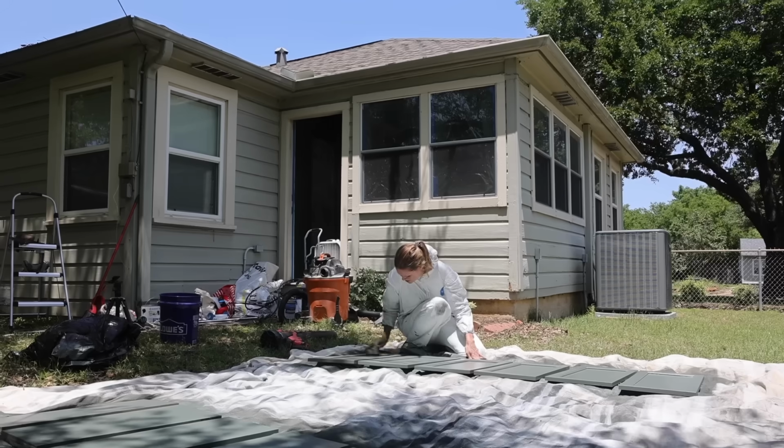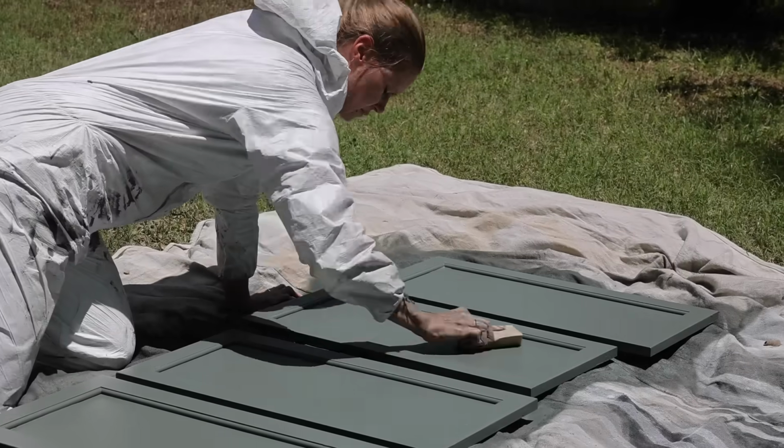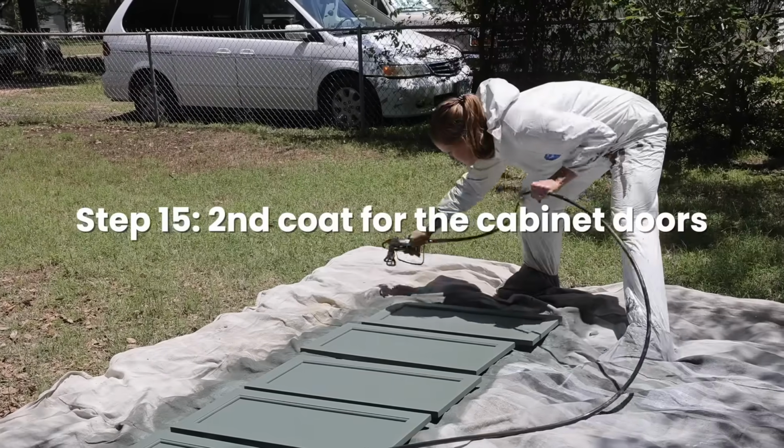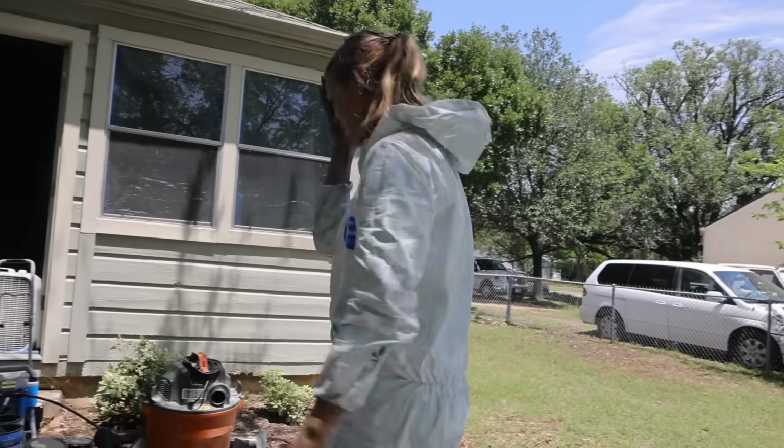After finishing up the second coat inside, I gave my cabinet doors and shelves a light sanding and started on my second coat outside. Oh, forget that, my paint sprayer is not plugged in because I plugged my fan in.